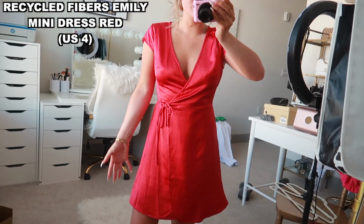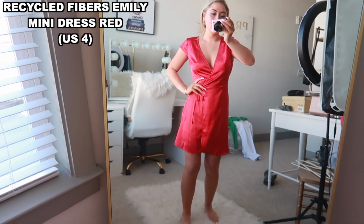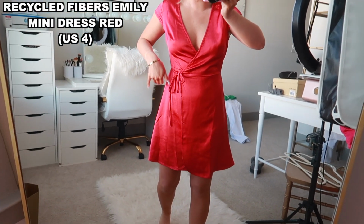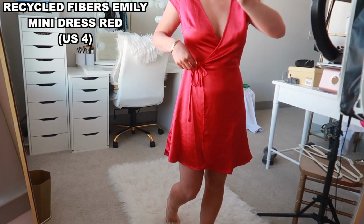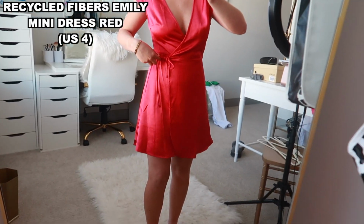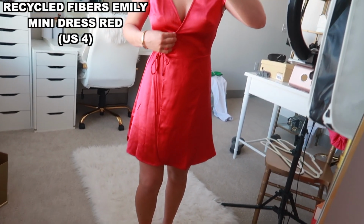I got it in a US 4. I do kind of wish I would have went for a 2, just because I wanted it a little bit shorter and tighter. But I tied it as tight as I could around the waist. Super easy to get on. I literally just stepped right into it, and then you tie this because it overlaps.